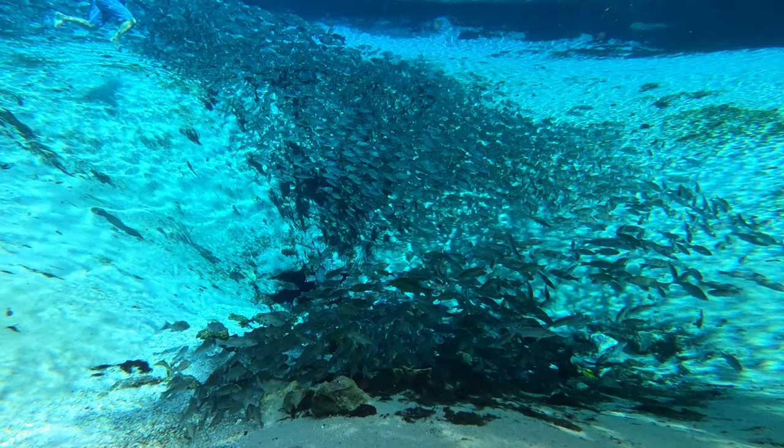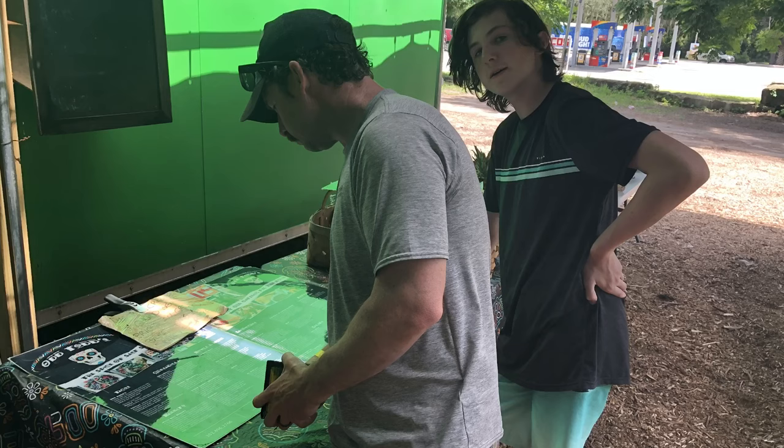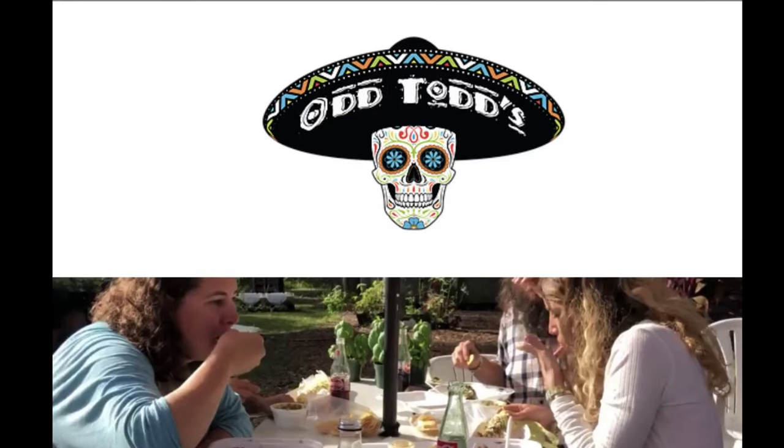It can get rather crowded in the middle of the day, so go early to avoid traffic. For lunch, we recommend going to Odd Todd's for some tacos. They were delicious.